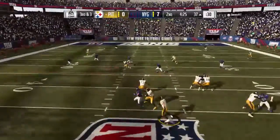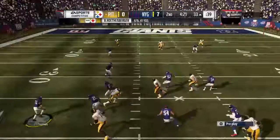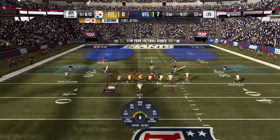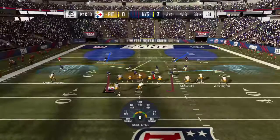Doesn't matter what position you play, but if you're on offense, be aware a ball may come your way. To throw here, Roethlisberger. Over the middle here to Brown. And he's able to get it to the 33. Good enough for a 1st down. It'll be a pickup of 4. Good enough to earn him yet another 1st down.